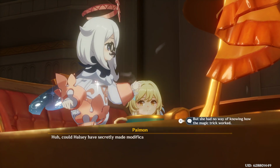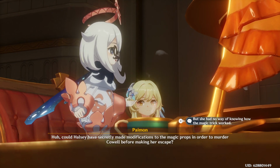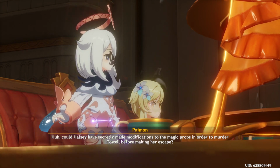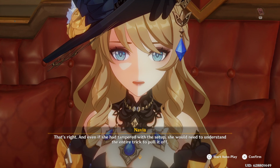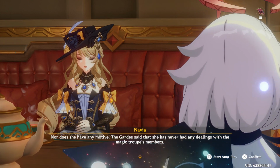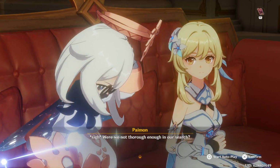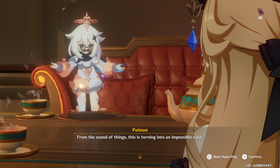Huh. Could Halsey have secretly made modifications to the magic props in order to murder Cowl before making her escape? That's right. And even if she had tampered with the setup, she would need to understand the entire trick to pull it off. Nor does she have any motive. The guards said that she has never had any dealings with the Magic Troop's members. Were we not thorough enough in our search? From the sound of things, this is turning into an impossible case.